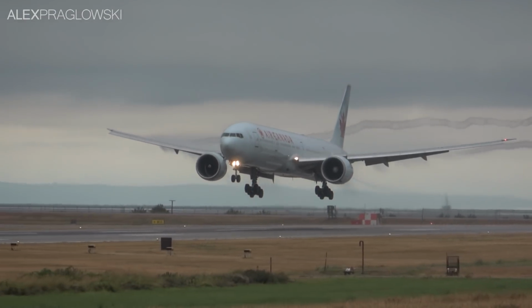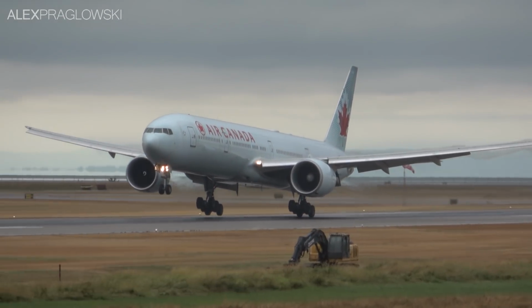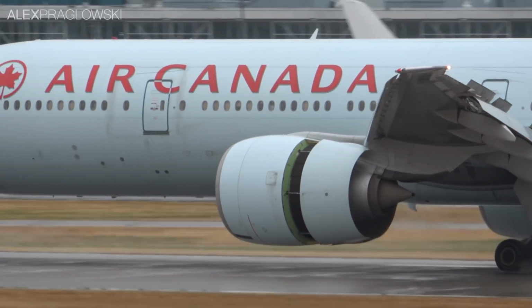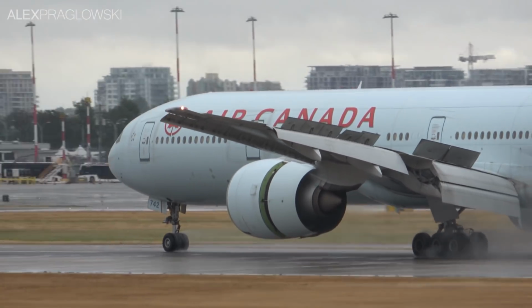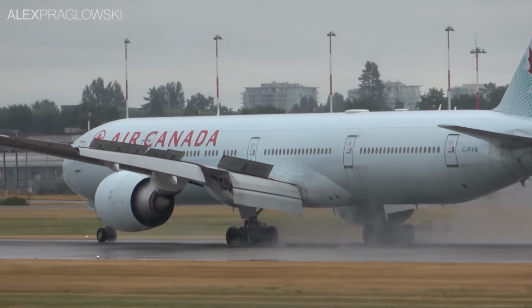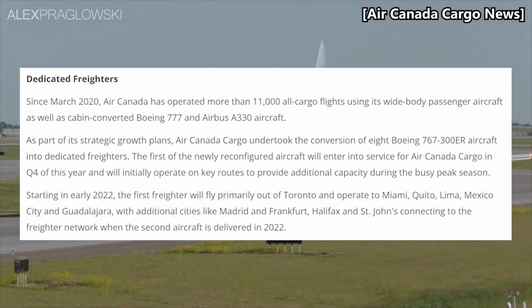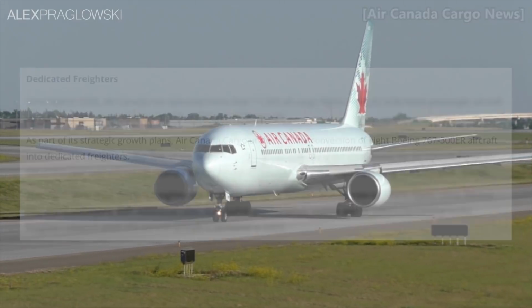Given the huge decrease in passenger demand throughout 2020, Air Canada converted a number of their A330s and 777s into temporary freighters by removing seats. In the case of the 777s, these are mainly, if not all, of the former high-density 777-300 ERs, while some of those A330s were newer acquisitions from Singapore Airlines. Speaking of cargo though, Air Canada is re-entering the dedicated freighter market with 8 converted 767 freighters, and the first of those will enter service later this year.